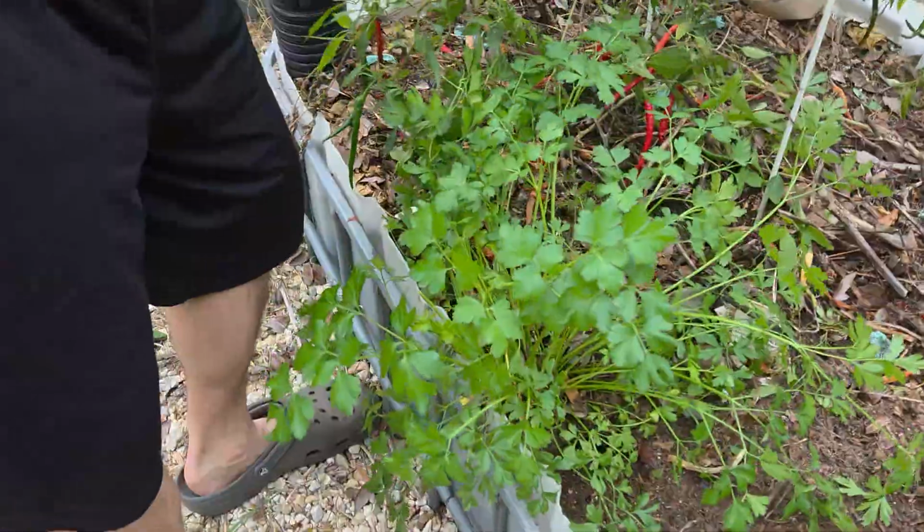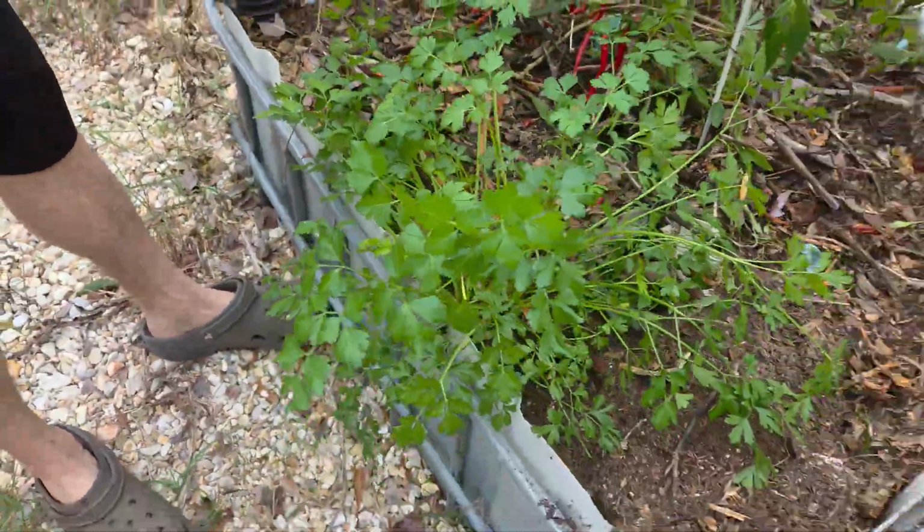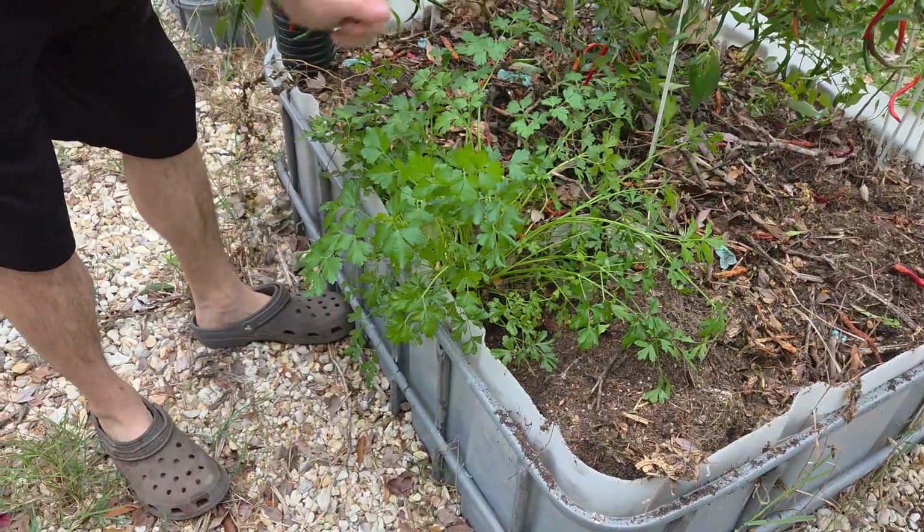Smells good. Want to give this parsley a haircut so I can dry parsley, and also so that now that it's got more light, since we took out that pepper, it'll keep growing, hopefully.